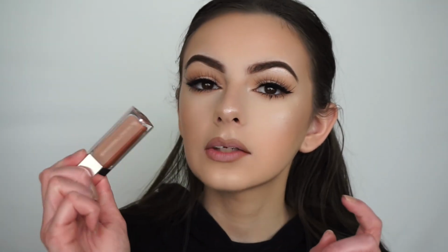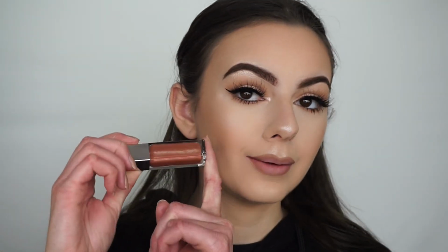I'm not that big of a gloss person. I'm still looking for the gloss that fits exactly what I want. I don't think this will be exactly what I want because I do want like a more clear one, but this does look super pretty and I'm so excited to try it out. So yeah, I'm just going to quickly apply it all over my lips. It smells like some sort of lolly or something. Really good.